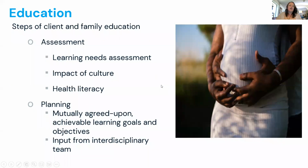So when we're talking about education, I feel like this is one of the biggest things that we do for our families: educating them on what to expect, signs and symptoms to report, the normal physiological process of things. But first, we need to assess what they know and what their culture has told them, what their reading level is, and what their comfort is with the language that we're speaking. Those are all parts of the education process that sometimes get left out. I can't tell you how many times I've seen women that don't speak English handed an English consent form. Does that make any sense?